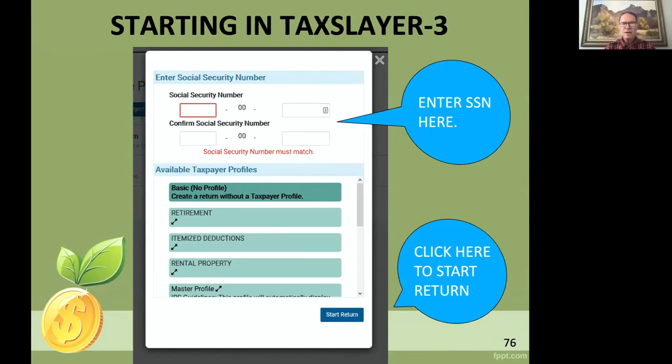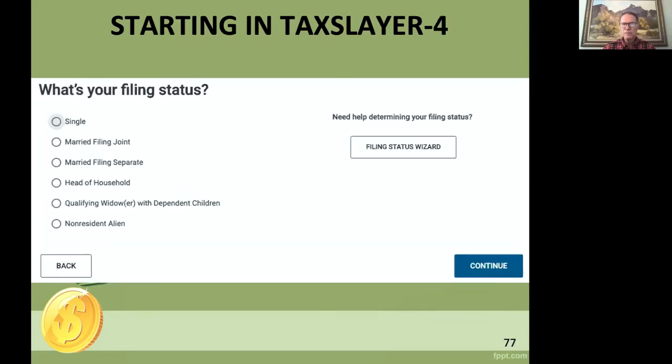There are taxpayer profiles below that I don't use. Your site might set those up. It's done by a site coordinator. But at the bottom, it says start return. So all I do is put in a Social Security number twice and hit start return.